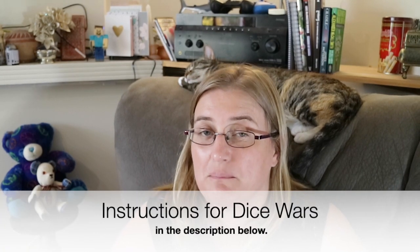Another really great one, Dice Wars. So basically you need some counters and you need some dice. It's a really fun activity that you can play against each other. So if you have two kids, one who's 10 and one who's 12, they could play against each other and they'd be entertained for a while. Plus, again, it's maths.